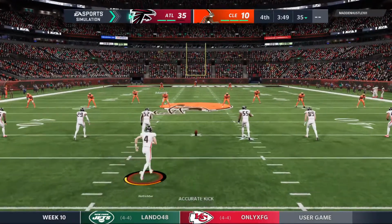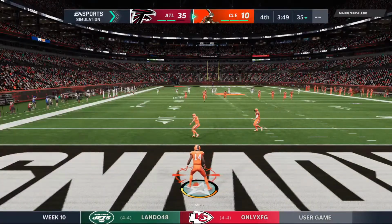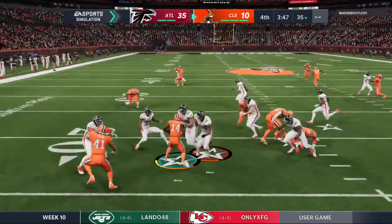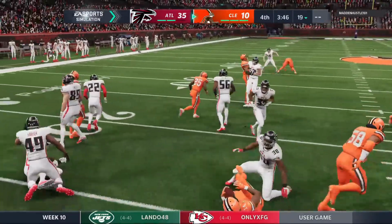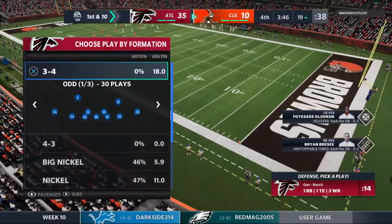Now following the touchdown, Richter to kick off. Fields it in the middle of the end zone. And only able to get this to the 19, so probably should have opted for the touchback.